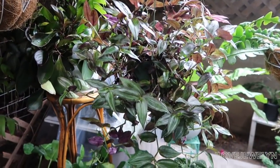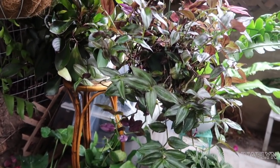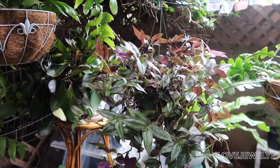So I got this from San Gabriel when I recently took Carrie for a come with me. We both got matching plants. So I will go ahead and talk about this in an upcoming haul with my other purchased plants in the future.